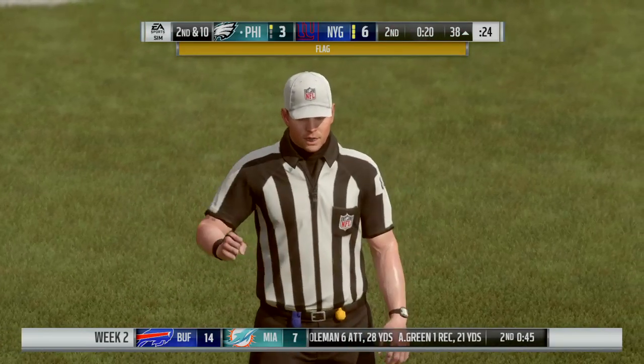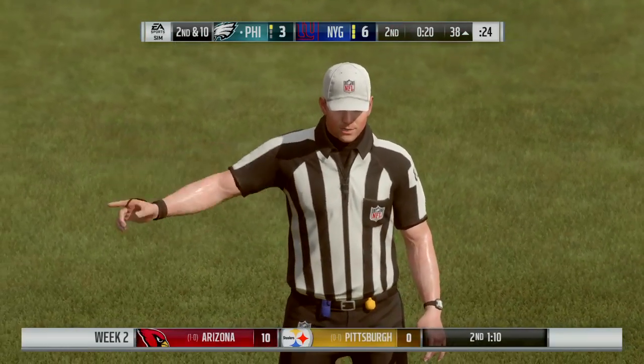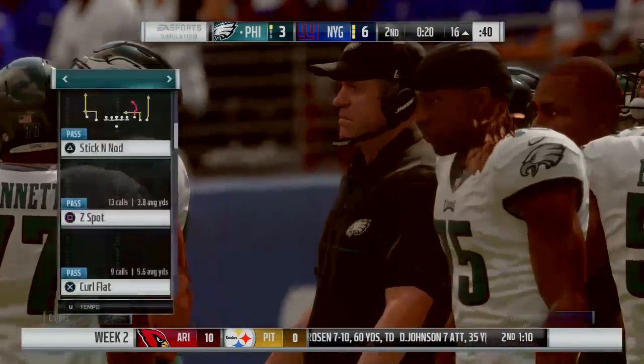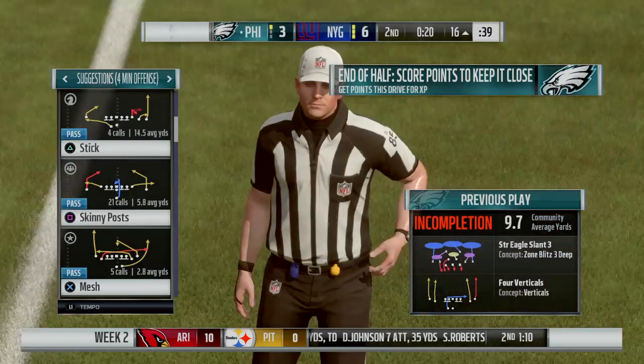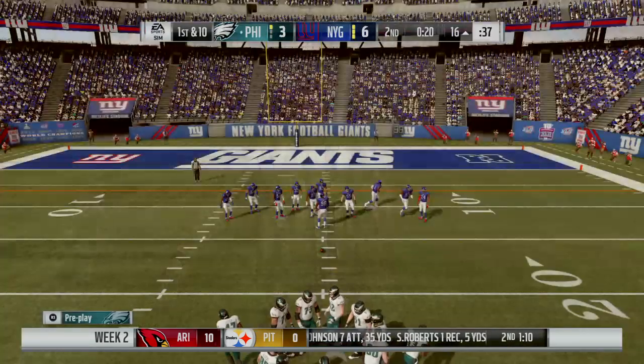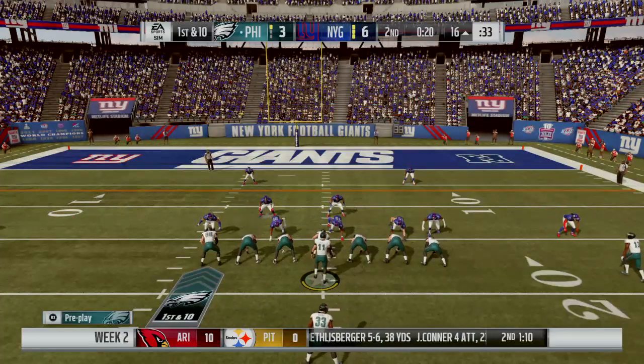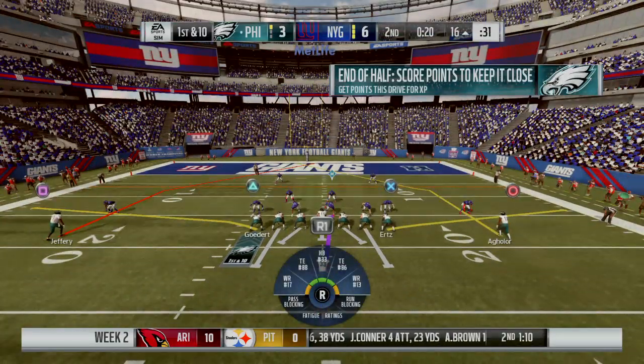Personal foul, unnecessary roughness, defense. A little too much extracurricular there. And you have a game with a lot of contact. Tensions are going to run pretty high. You're going to be emotional, but you have to harness it somehow, and he didn't on that play.